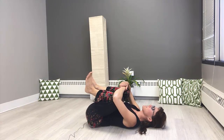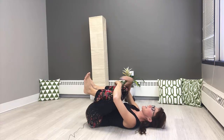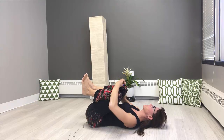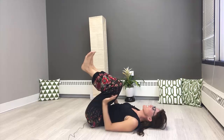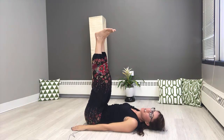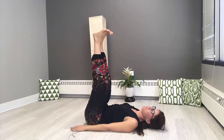So 3 choices here to end: legs up the wall, plow pose, or shoulder stand. Find what works best for your body. Know that it might be different tomorrow. We're gonna take the arms alongside the body, and for legs up the wall, I'm just gonna press the soles of my feet up towards the sky. And if this feels good, you can stay right here.